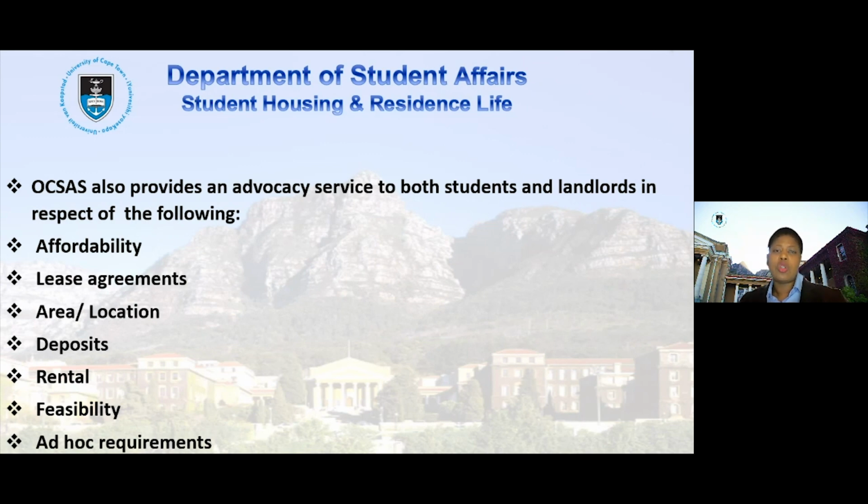Our off-campus office also is able to give advice in terms of lease agreements, the location, how far the property is from campus, and the transport modes that one could use. We also engage in terms of rental and deposit information, and any advice that one might require in terms of landlords and the deposits that are required, and any other information pertaining to other tenants, or if it's a house that you're going to have to share with other students, and how the living conditions can be in private accommodation.